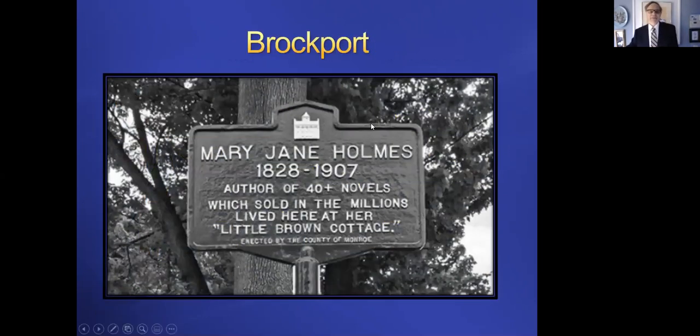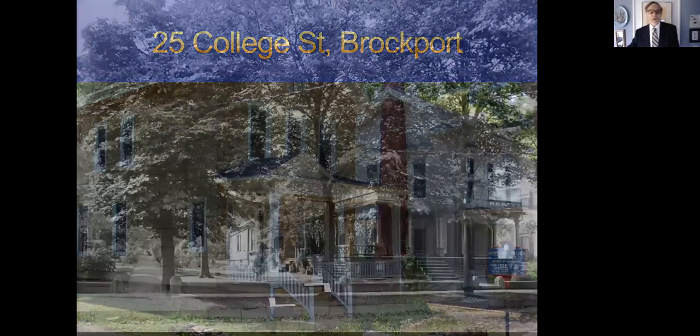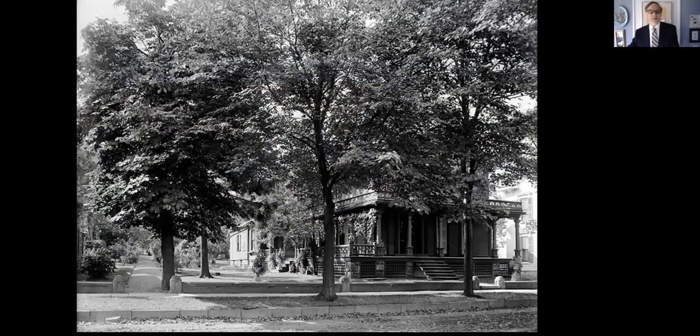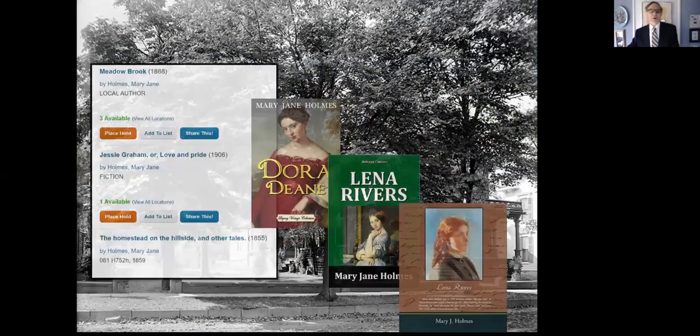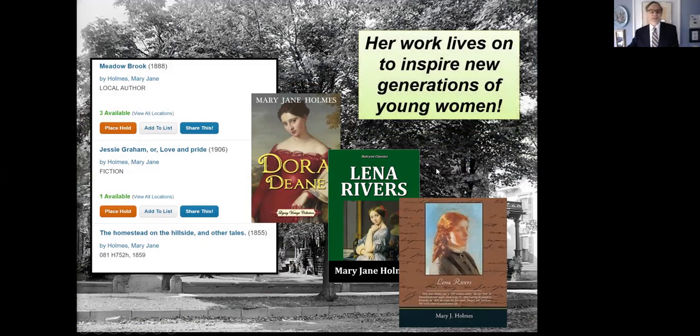You can see a plaque to Mary Jane Holmes at the site of her little brown cottage, after 40-plus novels sold. Unfortunately, her little brown cottage has gotten kind of gutted and turned into some kind of rundown student housing. She would probably be sad to see that, but she would be happy to know that if she went over to the Brockport Library and clicked on the card catalog, she would still see a large series of her books still in print that young women could still read today, and her work lives on to inspire new generations of young women.